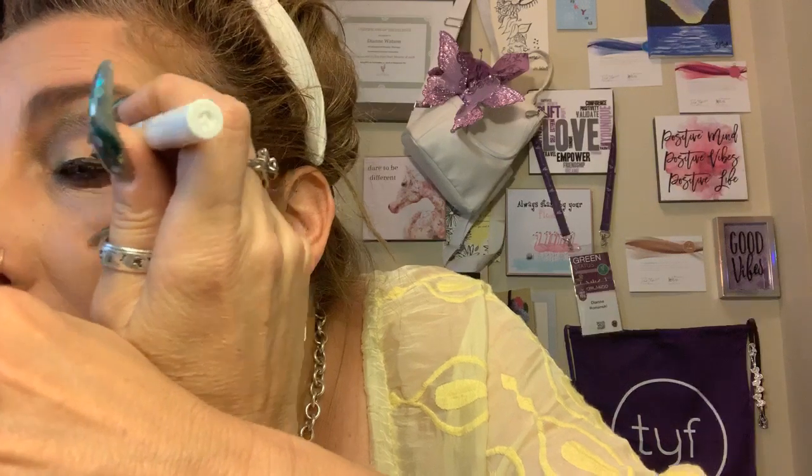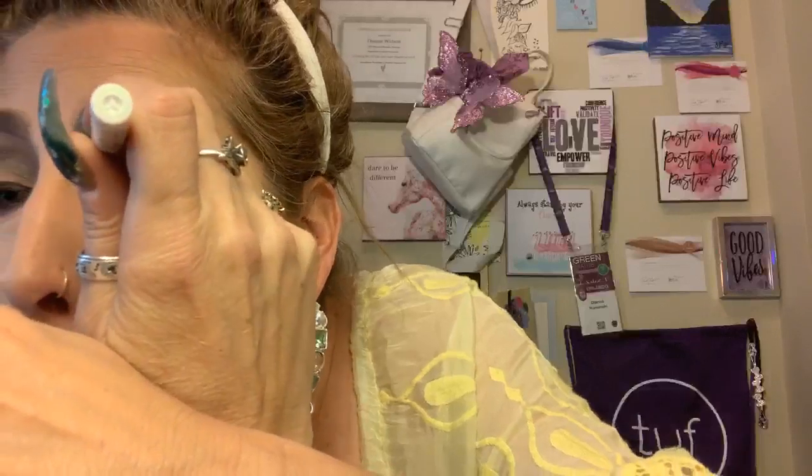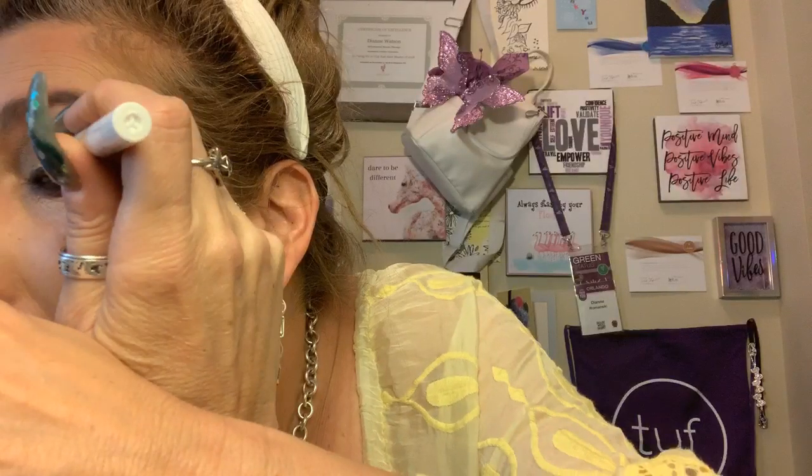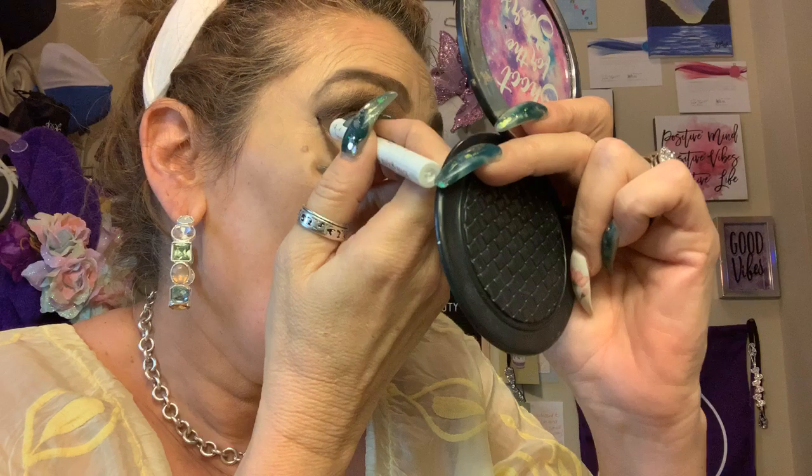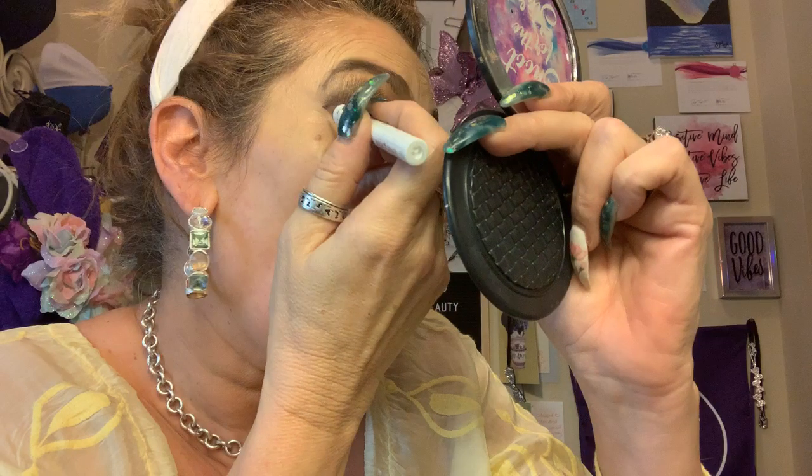So I'm going with a brown liner on top. All right. I love the felt tip because you have control over whether or not you want it to be thick or thin. And then when you want to wing it out a little bit, it's very easy to do your wing. So even though you're not going to really see a wing, I'll show you. I'll follow it out here and then bring it in.